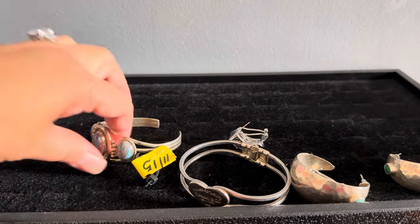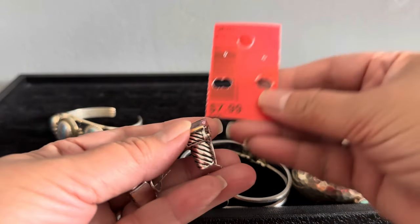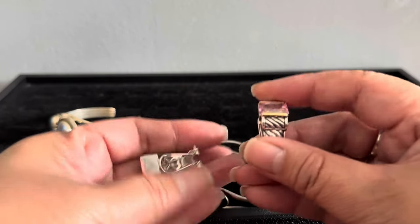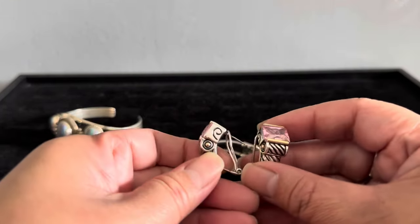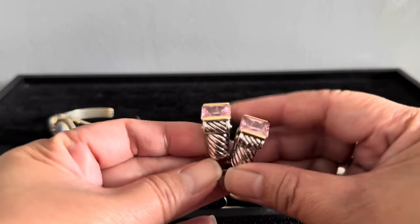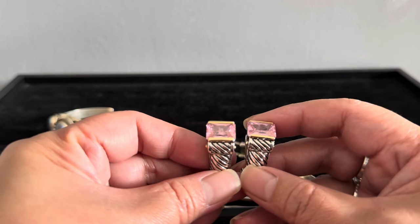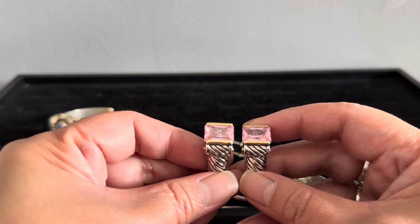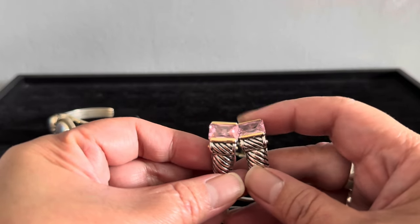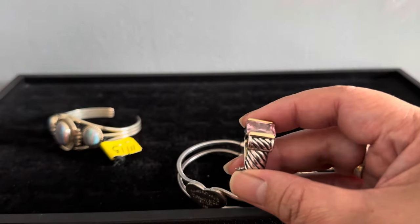Next is, okay, these were again $8 less 25, and this has, I don't know, I'm not aware of this stamp, if that's just part of the style. It has this David Yurman coiled thing effect going on, or Hardy, what's that? I forgot. But this has like a Bali or Thailand thing going on here.